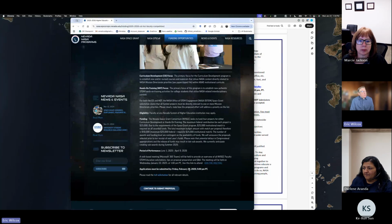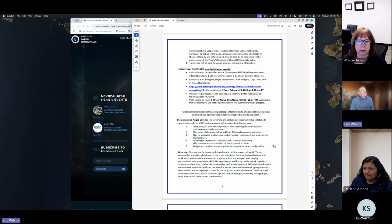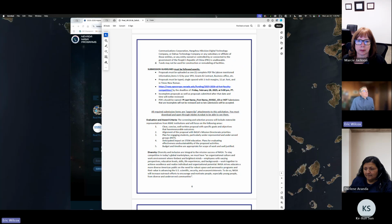You want to click this button, continue to submit proposal. And this will take you to the page where you will upload your document. I presume that this button at the bottom of the page here takes you to the same destination as this link does in the solicitation. The deadline again, February 28th, 5 p.m.